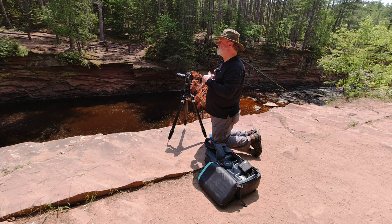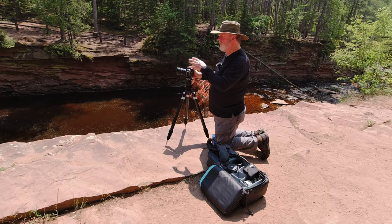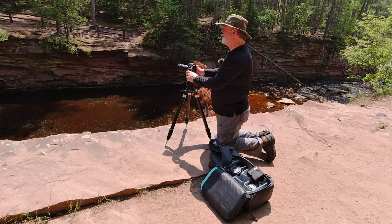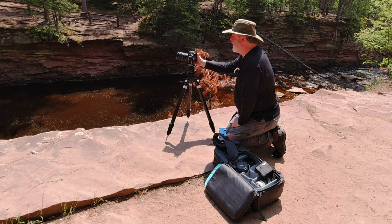Go down to the falls. There's like 25 people up there, so I'm trying to set up a shot here of the lower falls, Amnicon Falls. There's an upper falls that is blocked from view from this shot, but these lower falls, I'm going to try to get a shot here with the covered bridge that goes over the falls. As soon as these people decide to get out of my way.